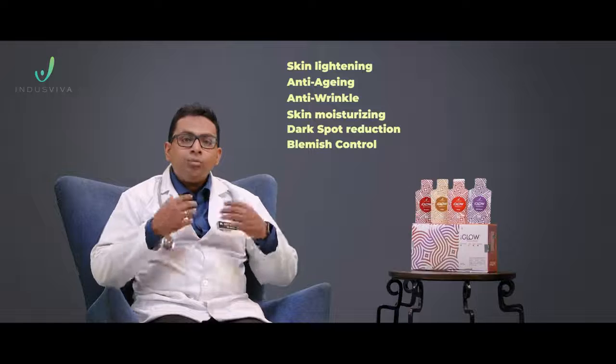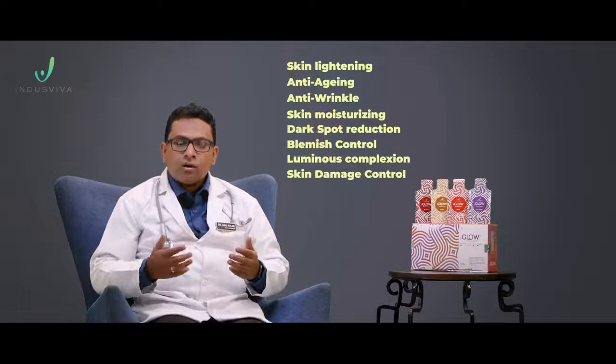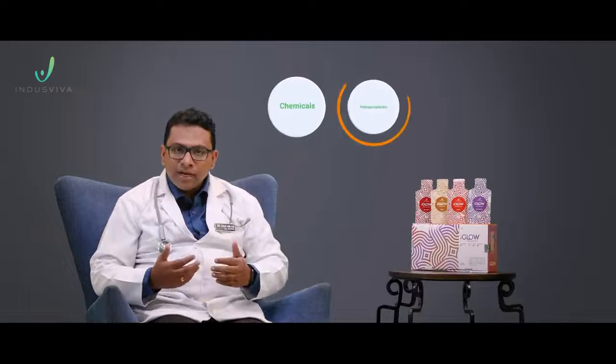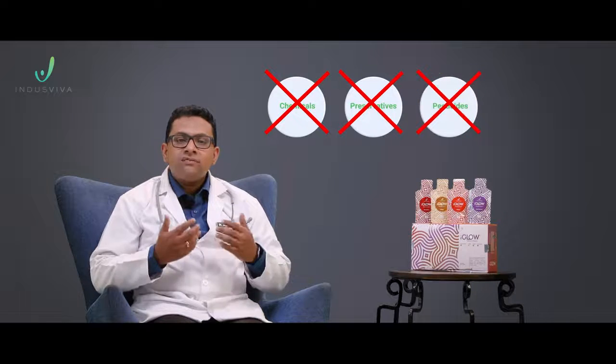iGlow helps in skin lightening, anti-aging, anti-wrinkle, skin moisturizing, dark spot reduction, blemish control, luminous complexion, skin damage control, blood purifier and skin rejuvenation. iGlow has less calorie, less sugar and is 100% natural. It is free from chemicals, preservatives, pesticides and has no severe side effects. iGlow is suitable for all age groups and skin types. It is suitable for men, women and kids. It is safe for patients with diabetes, hypertension and consumption during pregnancy and breastfeeding.